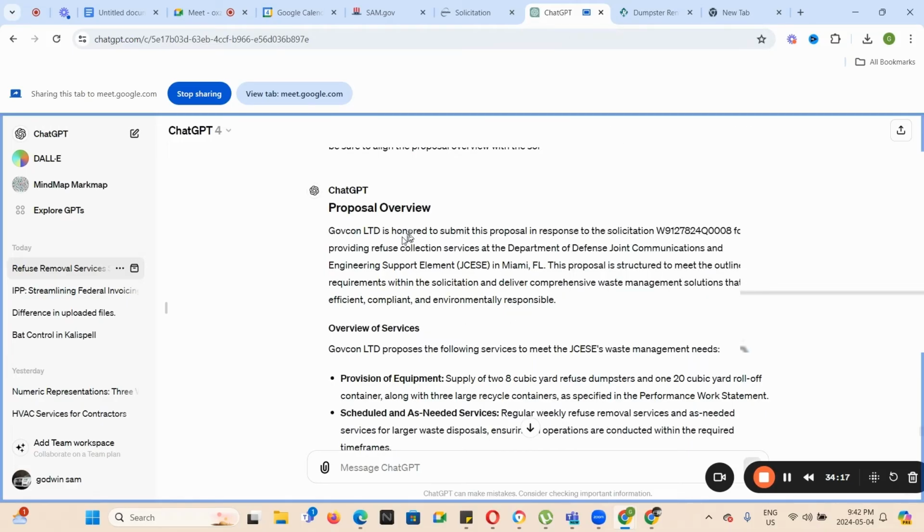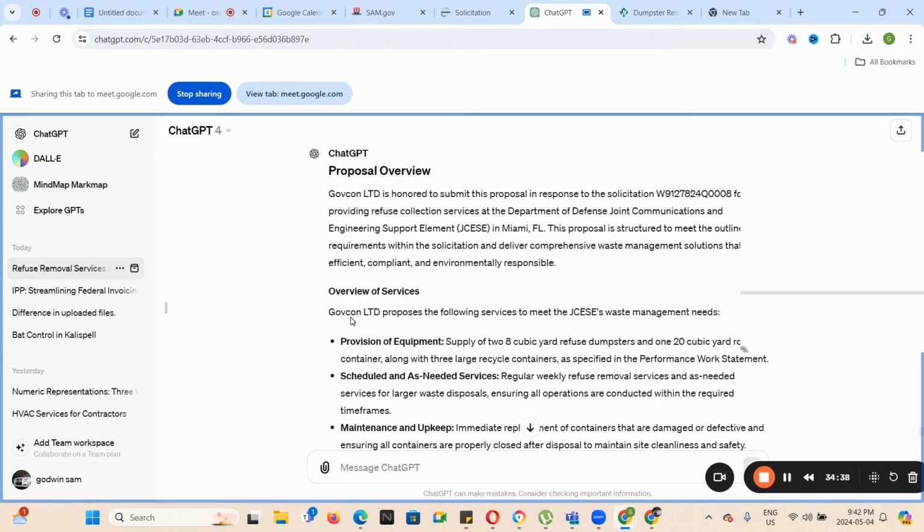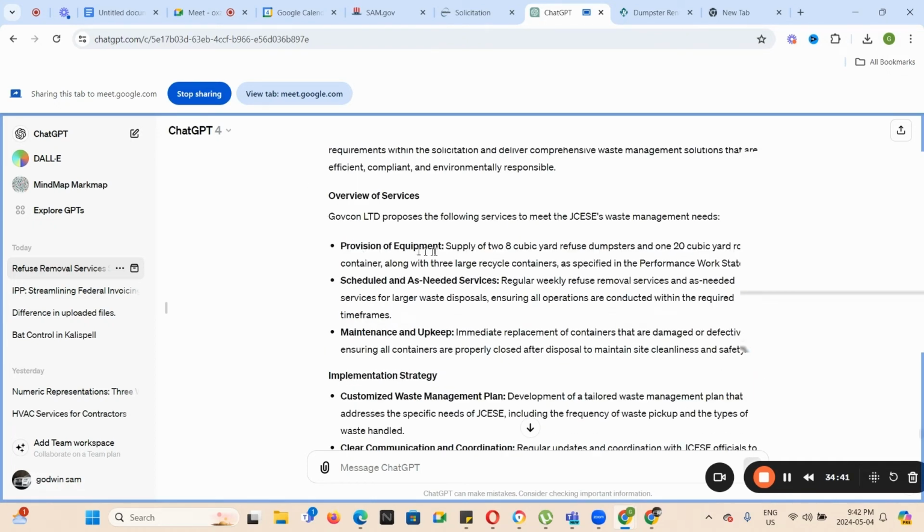So now let's see. We're honored to submit this proposal in response to the solicitation for providing refuse collection services at the Department of Defense, blah, blah, blah, Miami, Florida. This proposal is structured to meet the outlined requirements within the solicitation and deliver comprehensive waste management solutions that are effective, compliant, and environmentally responsible. Okay, so provision of equipment: supply of two 8 cubic yard refuse dumpsters and a 20 cubic yard roll off container, along with three large recycling containers, as specified in the performance work.